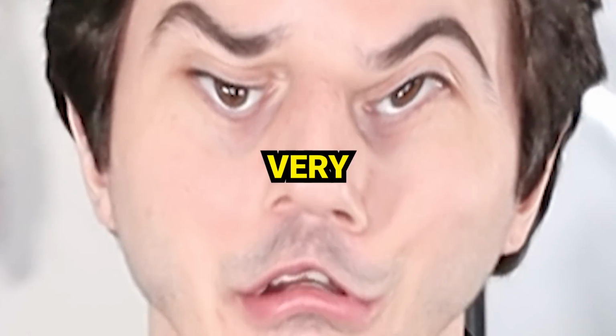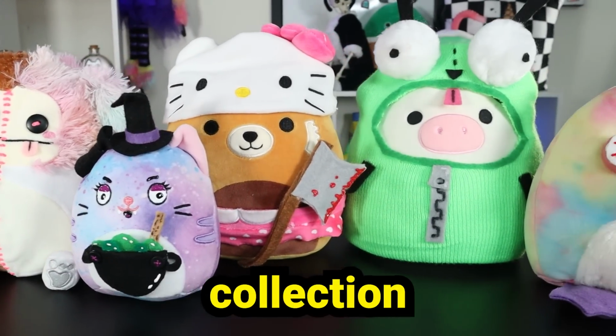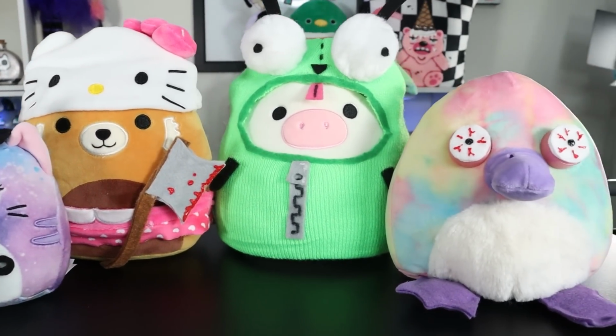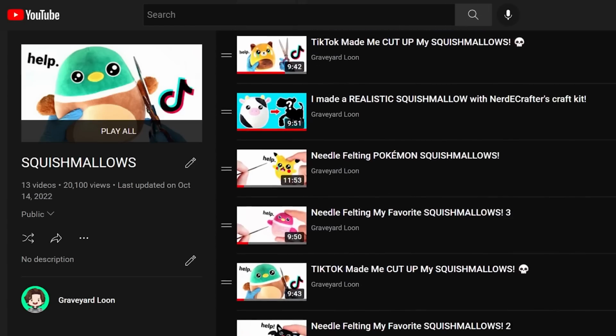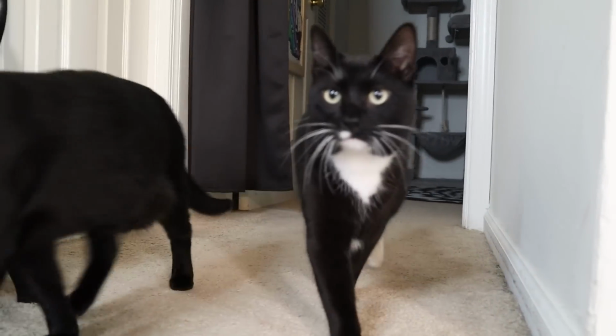A while back I saw some TikTok videos where people were cutting up their Squishmallows, and that looked very fun. So I decided to give it a try, and cut up some of my own Squishmallow collection. I've done a lot of stuff with Squishmallows. I have a whole series of Squishmallow madness. Today I'm taking things a step further. I'm still cutting up my Squishmallows, but this time, I'm turning them into clothes for my cats.